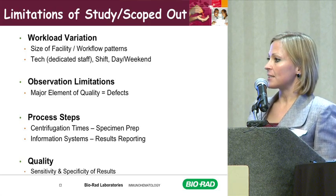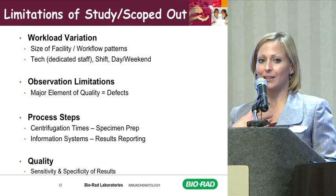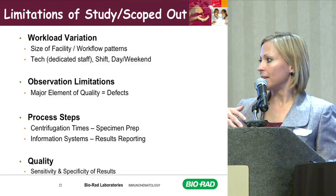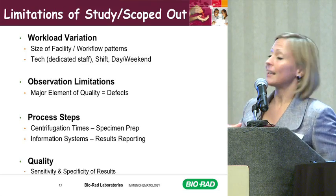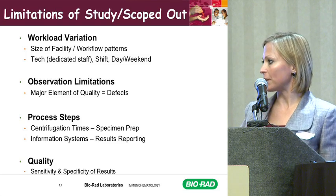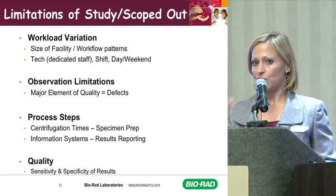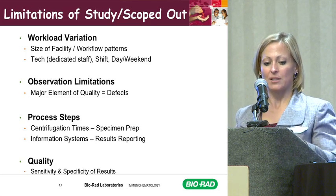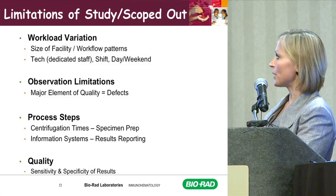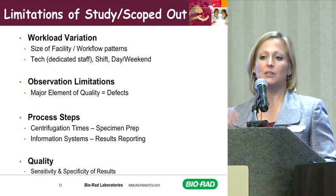But up front, I decided when I was going to collect the data, I was the only one collecting it. I'm only going to collect it on day shift. And that was it. The techs at each of the facilities were dedicated staff, so I wasn't concerned about tech-to-tech variation, weekday to weekend, and shift. I was just going to keep it as simple as I could. The rest of these, I scoped out some of them up front, some of them as I went.